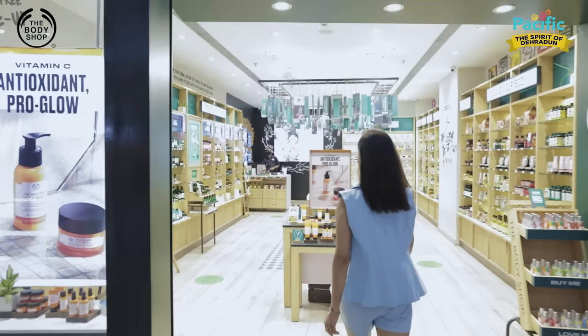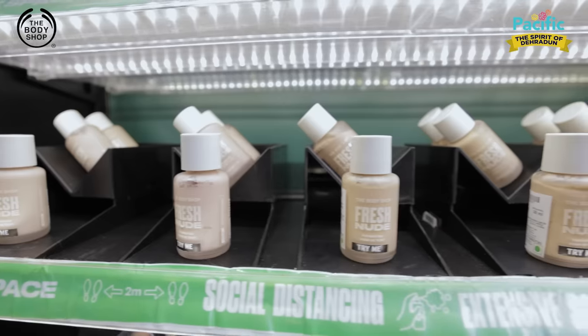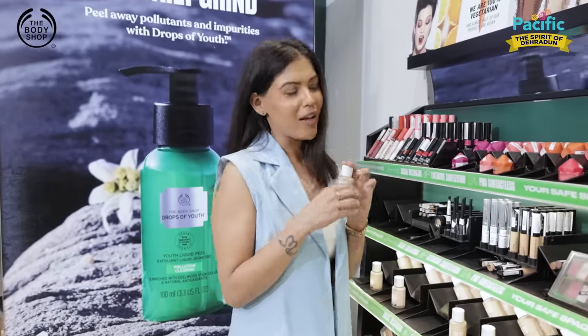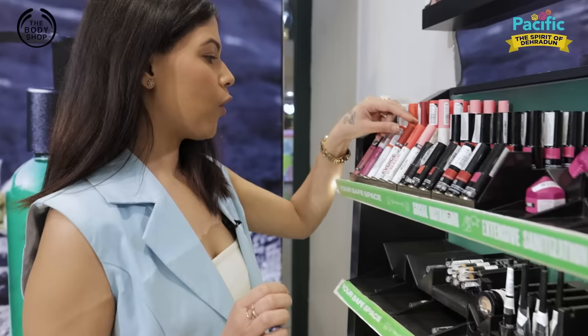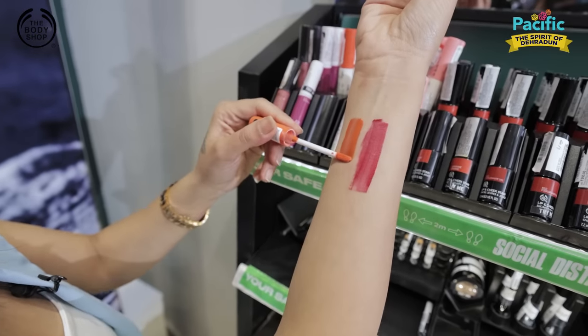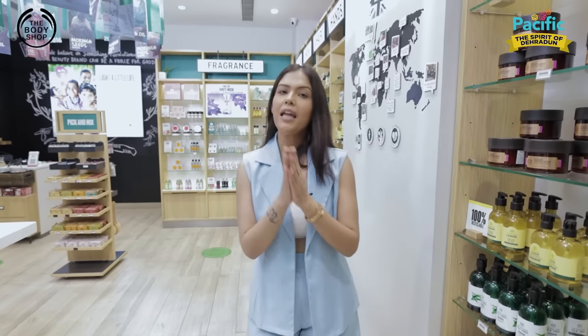So let me introduce you to a skin friendly brand that is lovely and I'm sure most of you must have tried it. That is The Body Shop. Feel so light with the Fresh Nude Foundation, which is for all skin types, and the concealer is a must have. Moving on to the lip gloss, it is super tinted. There is a lot of range and a variety of body and skincare.